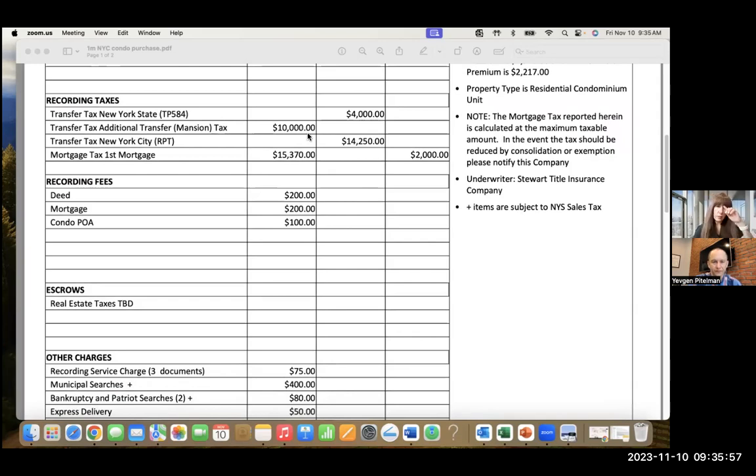If you're under 2 or 3 million, it's 1%. Then it goes up in increments. Okay. This is the seller's column and this is the lender's column. So the seller will be paying transfer taxes to New York State and New York City.